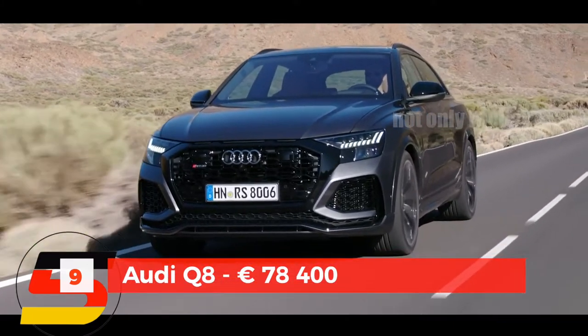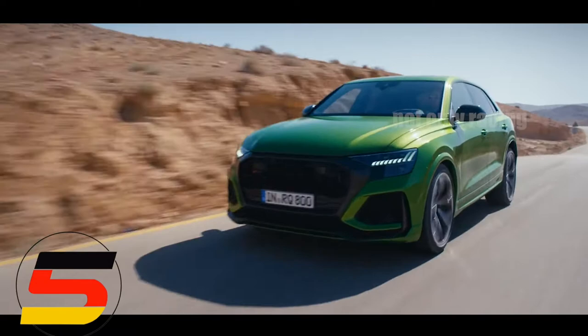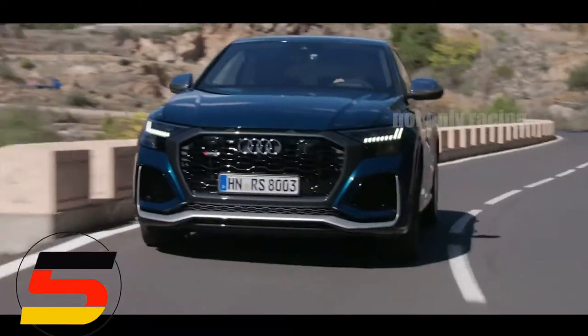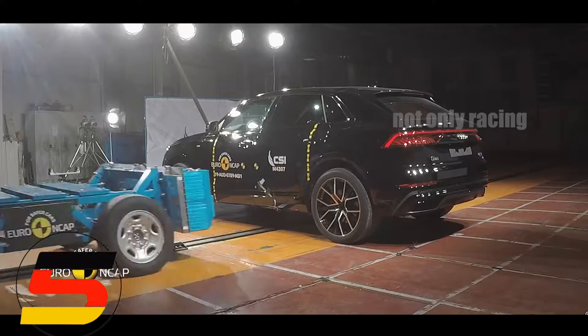9. Audi Q8. The lack of changes in the safety equipment department is apparently a good thing for the car. The NHTSA gave the 2021 Audi Q8 a 5-star crash test rating.